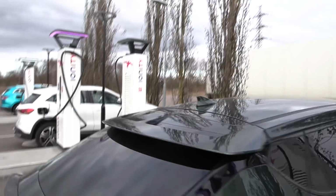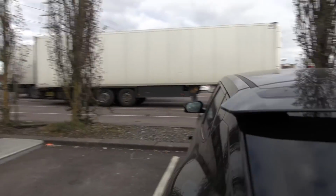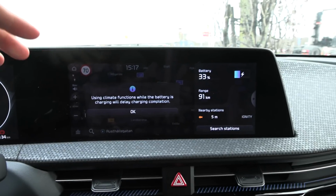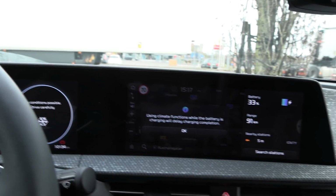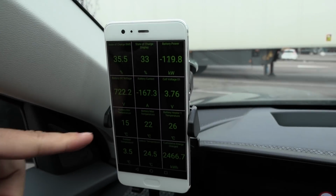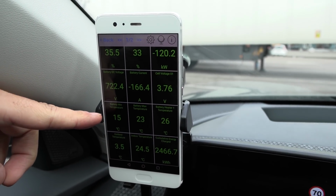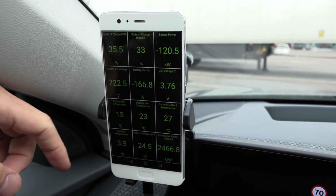And again, is it a mistake for me to charge too much? Well, again, the problem is that I don't know exactly how much I need, because the car is not telling me how many percent I will arrive with. And it seems like I can't trust the route planner either. Or maybe I could, but the battery is at 15 degrees, so that's why we're only charging 120 kilowatt.